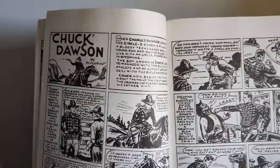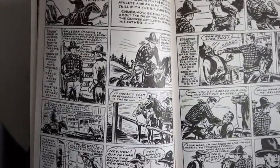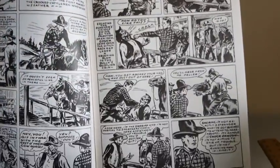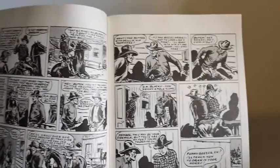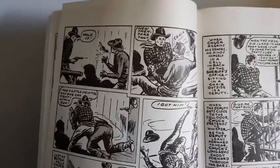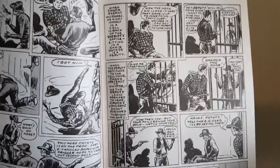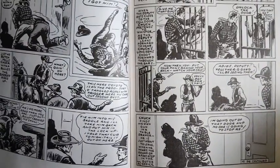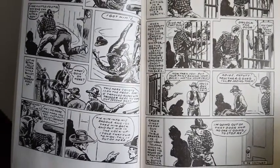So time to move into the next one, story 2. As we can see here, a lot of black and white being used in relation to the character we know as Chuck Dawson. And of course this is set a lot in the Wild West. The story continues. Of course a fight breaks out. And it ends. So for the story, I give it a 7.5 out of 10. For the art, an 8 out of 10 for its time.